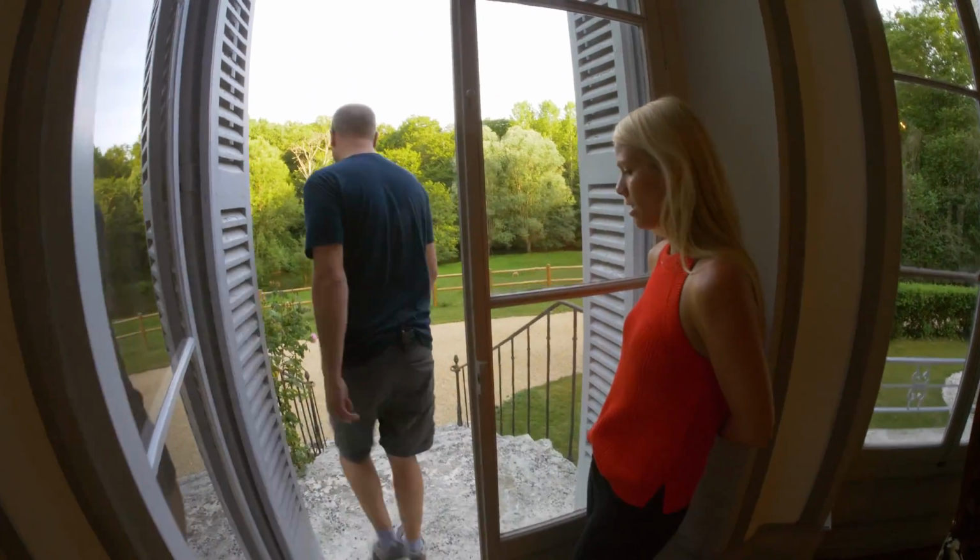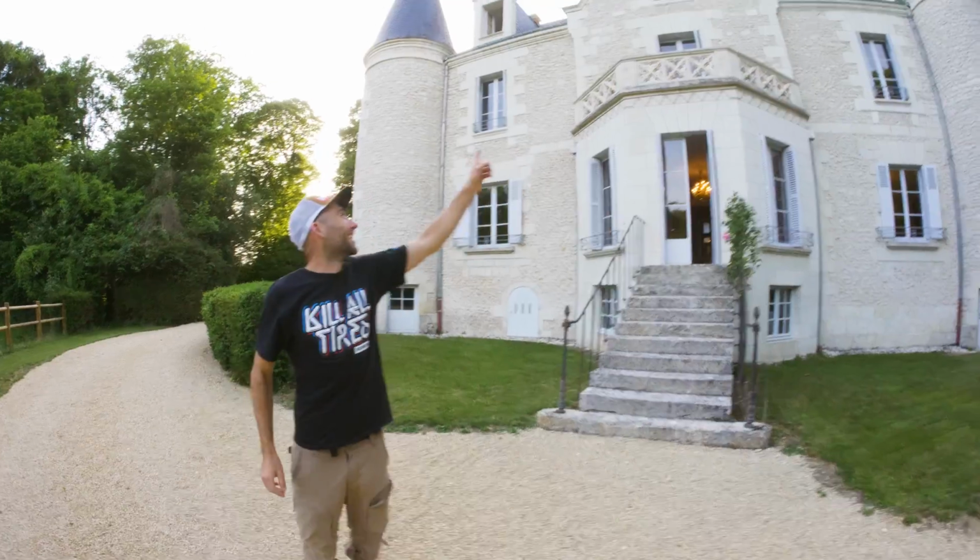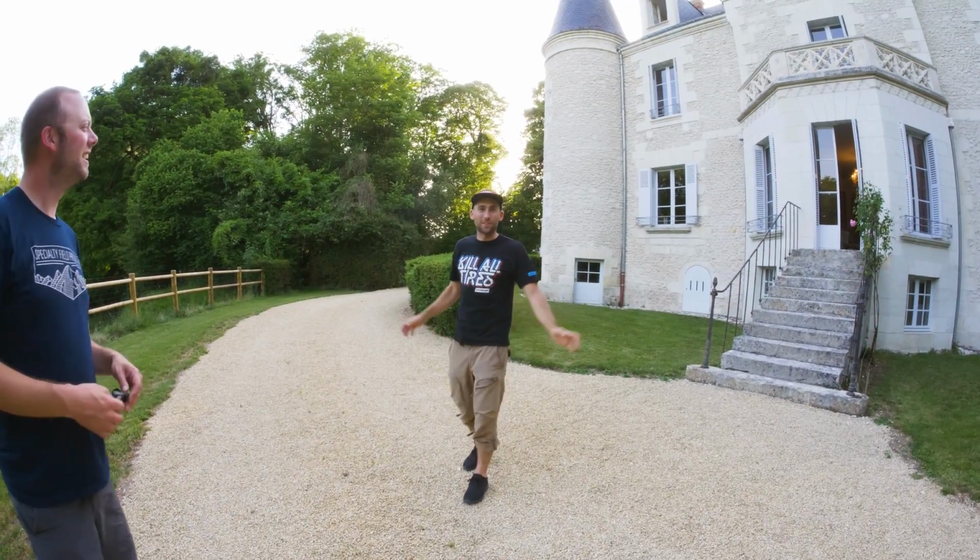Let's take a look outside. Take us out here. Oh, hey, hi Will. That's my balcony. How is your balcony? Oh, it's great. Got a great view. I woke up, looked at the sheep this morning.